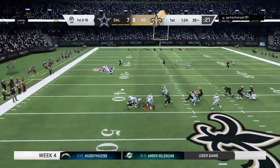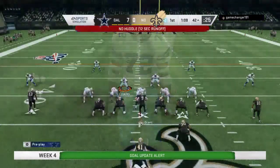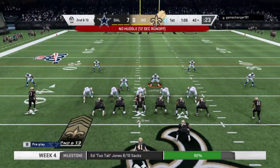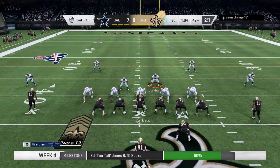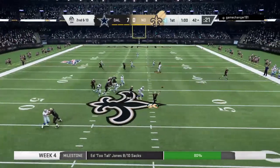Breeze going to throw. Buying time to his left. And he can't get rid of it. He's taken down. A good response by the defense, sending them backwards after that huge gain last play. Another try after the first down sack.